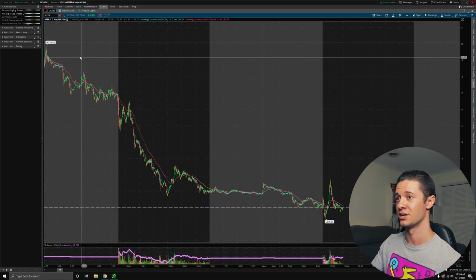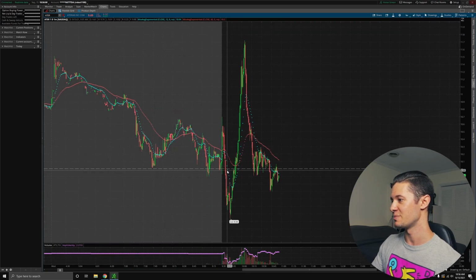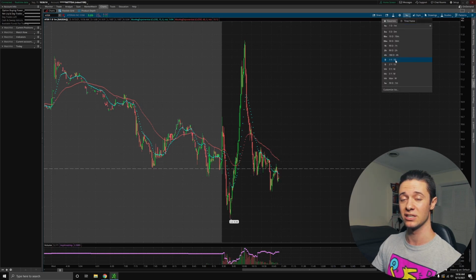And you can see right here that yesterday we had a massive red day that was not good for a lot of people who were holding ATER. And today we're down about 10%, although we have been up on the day. We've actually been hitting this support and resistance level of $10. Right now, it's acting as a bit of resistance, but this level is actually a lot more important than a lot of people probably realize.